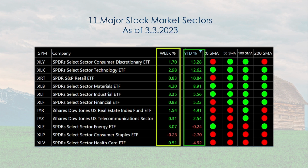Again, just like the last dashboard, the ones that are the worst were the best last year, or the least worst last year, I guess you'd say that. And the ones that were the worst last year are the best this year. So we get the more dynamic sectors: consumer discretionary, technology, and retail. Those are usually toward the top in a market that is a climbing market.